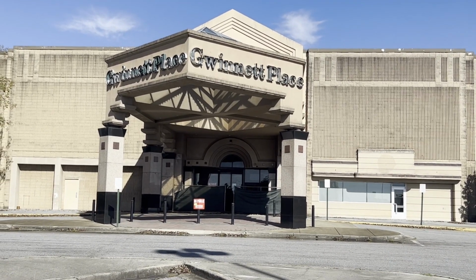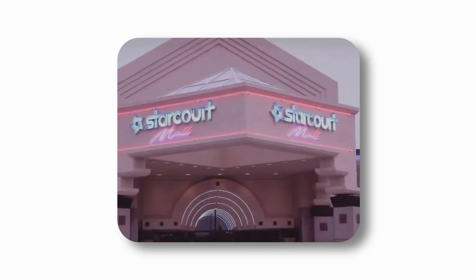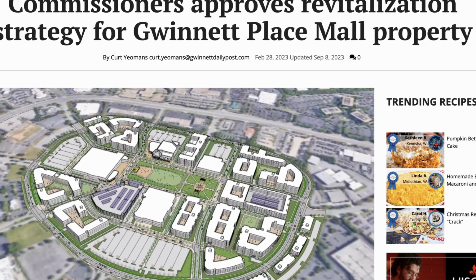Duluth has a mall called Gwinnett Place Mall that back in the day was the place to be. Just like most malls, it has lost its luster in recent years, and it is not the hot spot that it used to be. You may have actually seen Gwinnett Place Mall before. Season 3 of Stranger Things was actually filmed there. The mall was essentially a ghost town, so they came in and had a pretty great canvas to recreate the 80s style shopping mall and gave it life for a tiny bit. Now, the county bought most of the mall with plans to create a live, work, play type of community here, so we will continue to watch how things take shape.